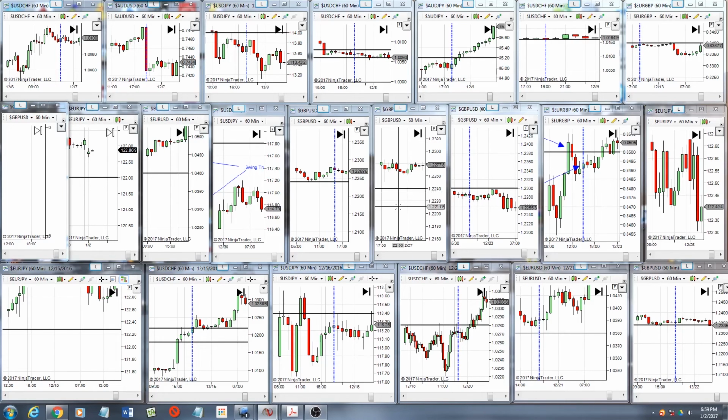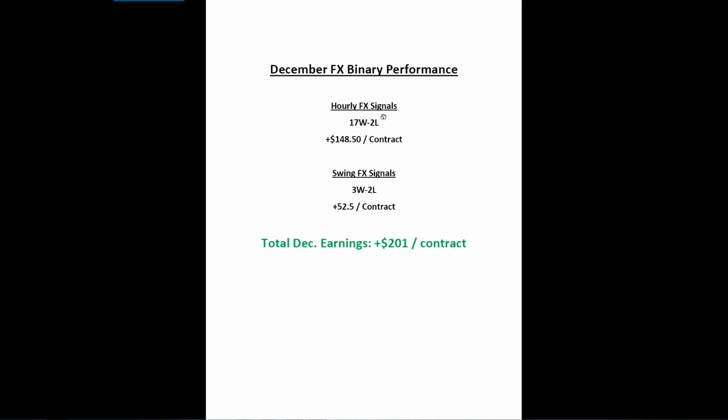Okay, so with all that being said, let's talk about where the rubber meets the road, and that's how much we netted in the month per contract. So let's take a look at that. Our hourly signals, those are not the swing trade signals, went 17 and 2, 17 wins and 2 losses. That netted us $148.50 per contract.